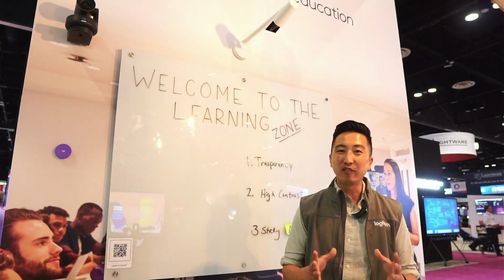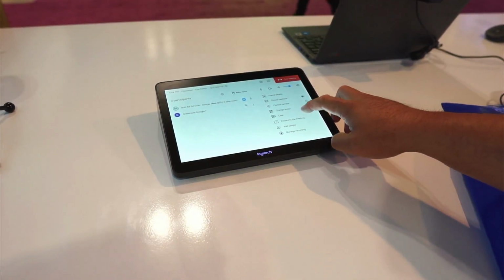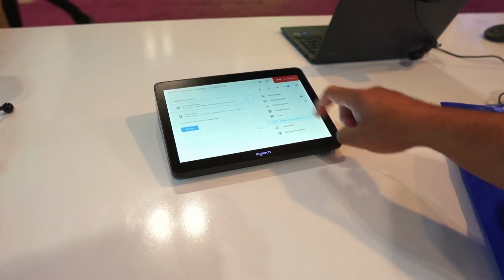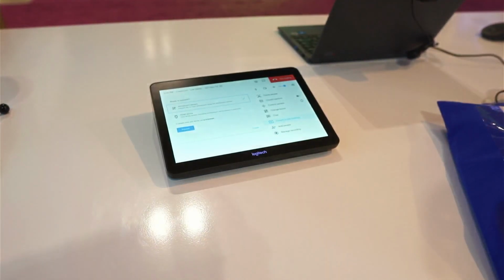It's now natively available, so when you're using a tap device, you can click Share Whiteboard, and Scribe, which is the first certified camera for Google Meet, is going to be usable. So we're excited to announce that.